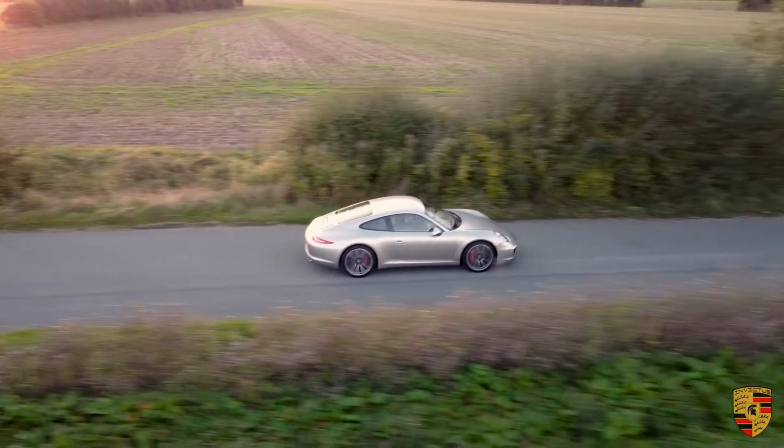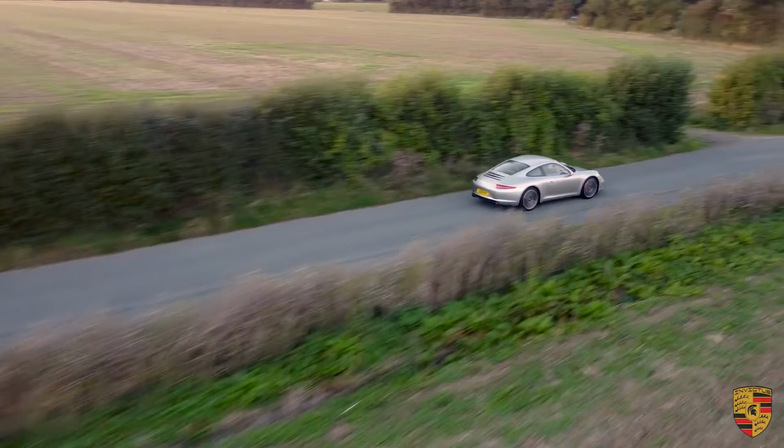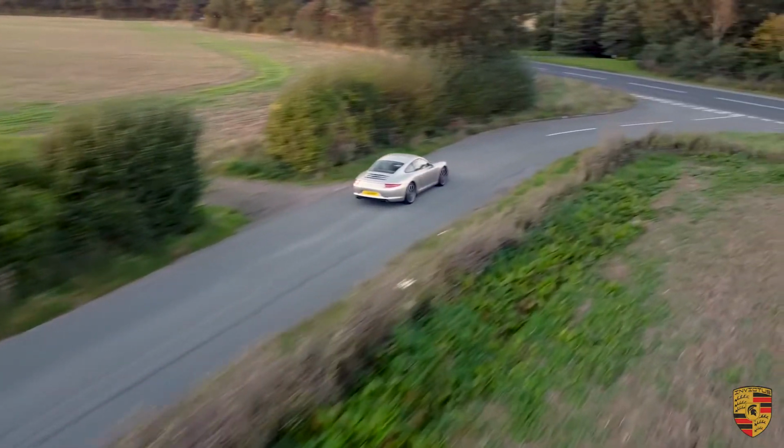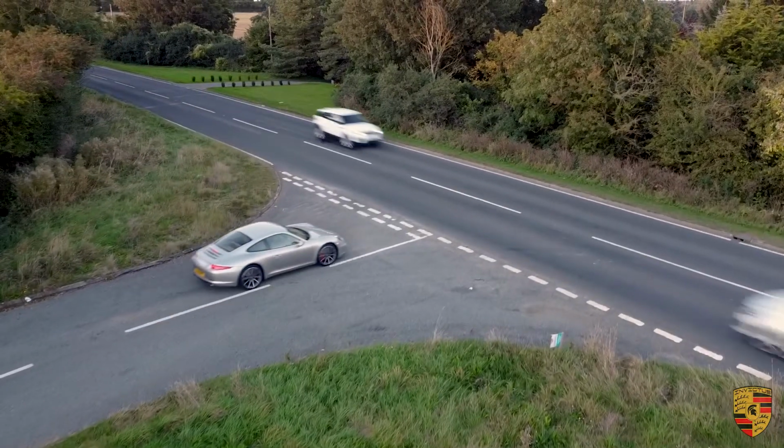If you're looking for driving thrills above all else, the 911 is still hard to beat. Decades of development have turned the once wayward rear-engined Porsche into one of the most poised and agile machines ever.